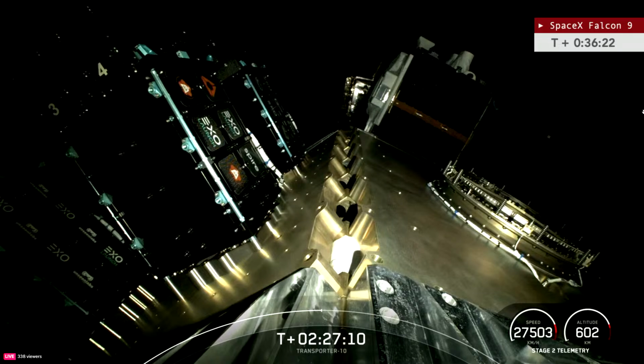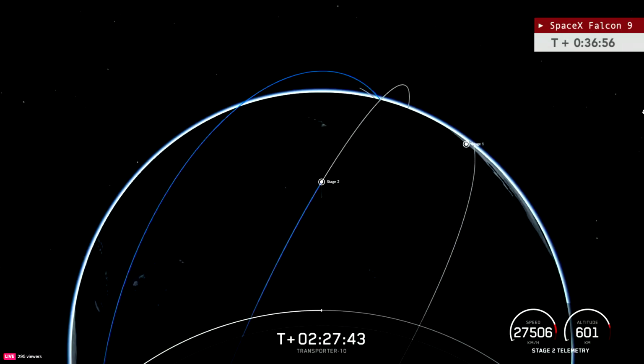Confirmed. And there we just heard the process of payload deployments. 13, separation confirmed. Those are deployments of Bureau 12 and 13. Next up is Horatio, followed by ROC 2. Horatio, separation confirmed. ROC 2, separation confirmed.